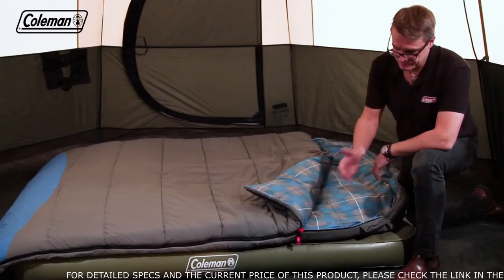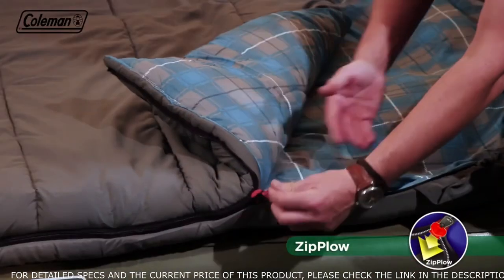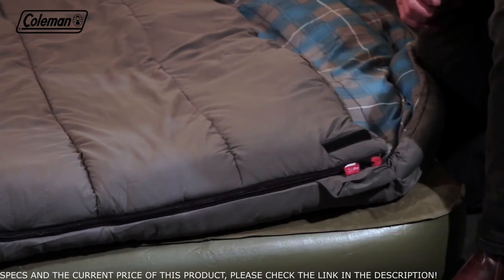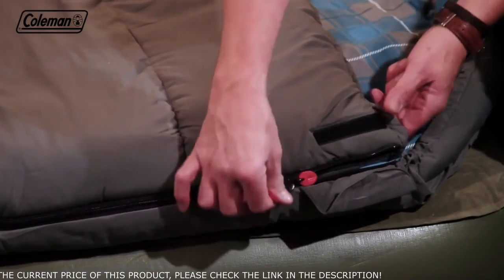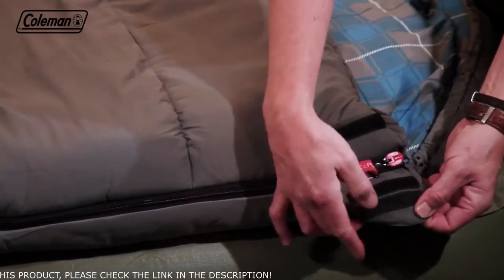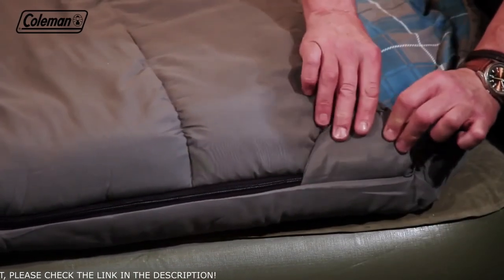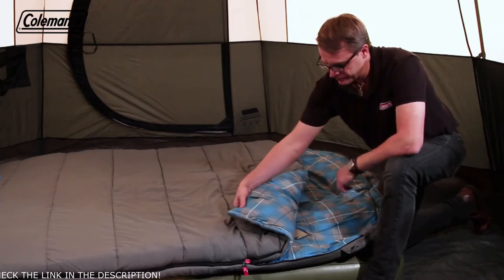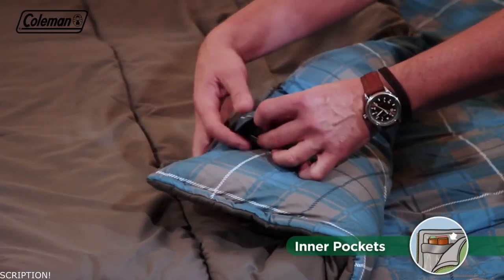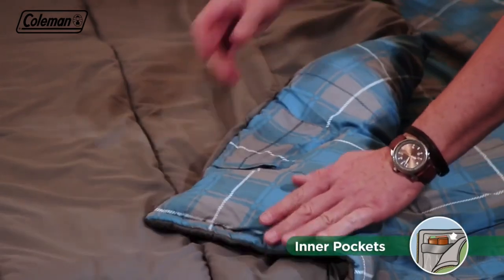The ingenious Coleman Zip Plow prevents the zipper from snagging the fabric by pushing it away and separating the fabric from the zip as it closes. When you're fully tucked up in the Basalt Double, the zip cover with Velcro prevents the zipper from accidentally unzipping itself while you sleep. Two security pockets on the inside of the sleeping bag are perfect for storing valuables or your phone, preventing them from making their way under the airbed at night.